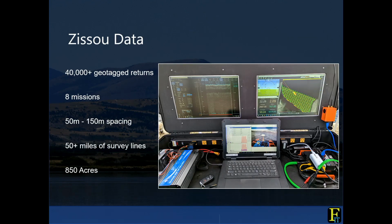So here's another close-up of that ground station, which I'll talk about in a second. So going out there, we bring in 40,000 sounding returns. Again, pretty dense data, certainly nothing like the imagery.